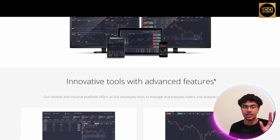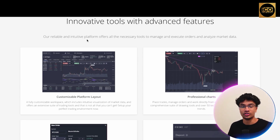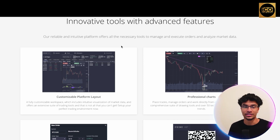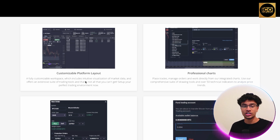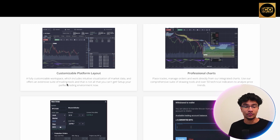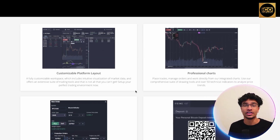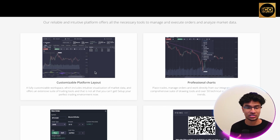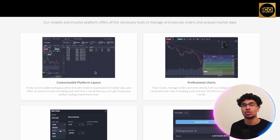Now for margin trading, if we scroll down and look at some of the features and tools, they have a reliable, intuitive platform that offers all the necessary tools to manage and execute orders and analyze market data. There's a customizable platform layout, a fully customizable workspace, which includes intuitive visualization of market data and offers an extensive set of trading tools. Set up your perfect trading environment right away. This is the customizable platform layout, where you can customize how you want your trades to look and how the feel of your environment is going to look once you start trading.